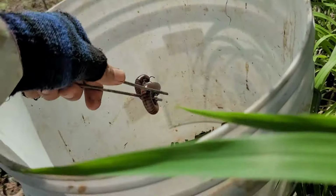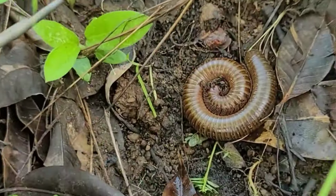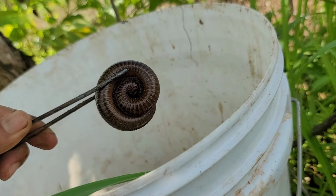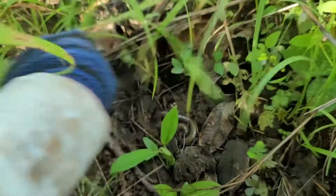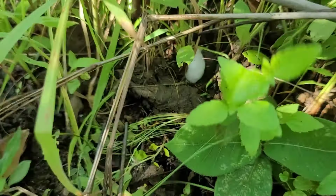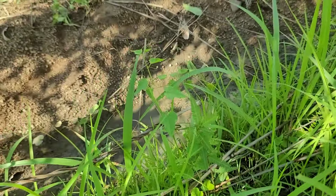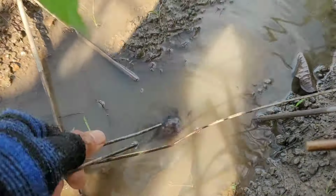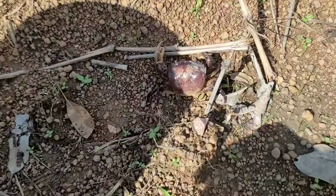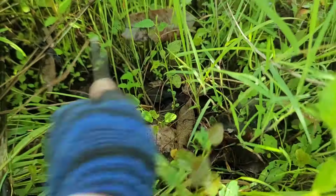The golden millipede. Wow, they close up. Millipedes always close up, mostly when people touch them. See, this one also closes up. See, this is the nature of this. I think maybe it is the saliva of the earthworm or snail. Yeah. A small crab here. Ooh. Another big one. Where are you going, guys?